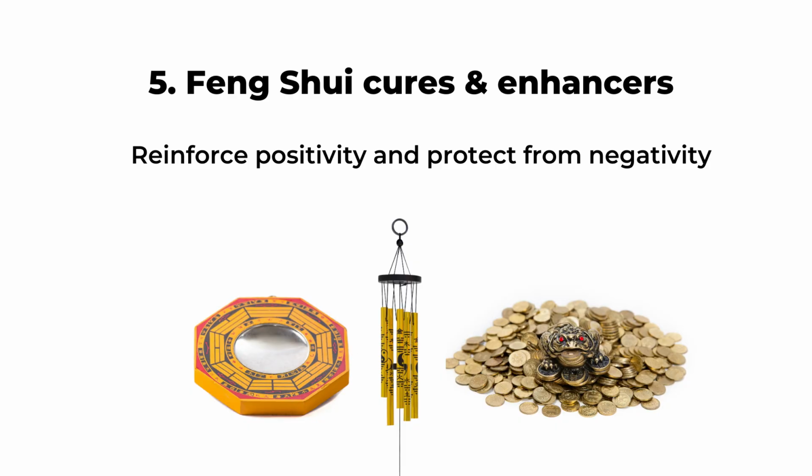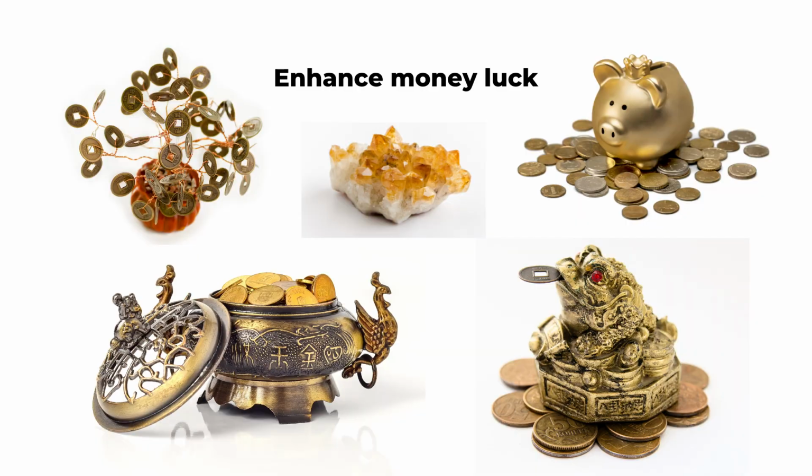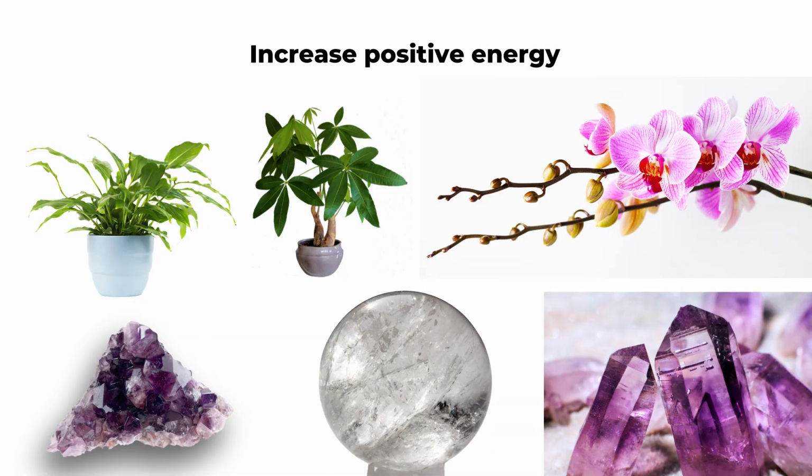The next part is about lucky items, the Feng Shui cure, or any enhancers. This is not really part of traditional Chinese Feng Shui, but it does give you a lot of assurance and some psychological support. We all want prosperity, abundance, good health, and happiness. There are a lot of items, artwork, sculptures, and images you can set up in your house to reinforce your sense of happiness and abundance.